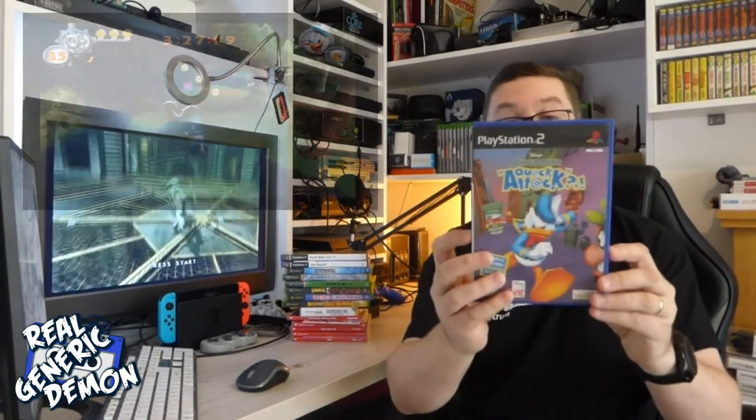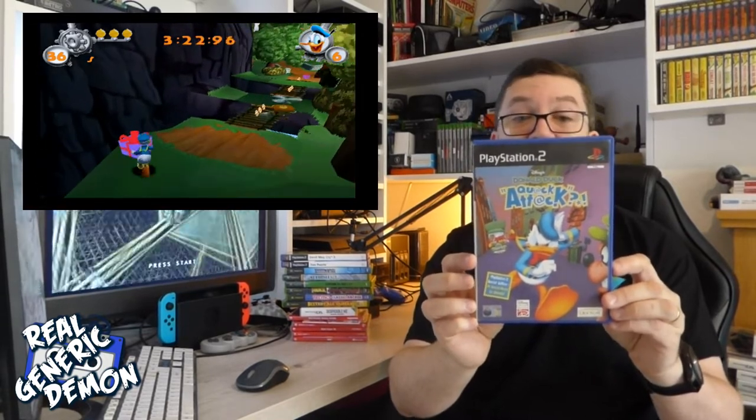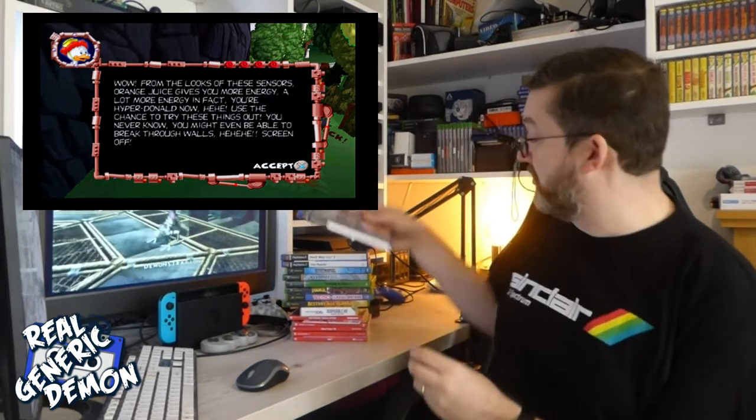Right, what else have we got? Oh, this is again inspired by Zoe Kirk Robinson. This is Donald Duck Quack Attack. It's actually very good. Graphics are very nice. Solid looking action platformer. Quite like that one. So that's Donald Duck.